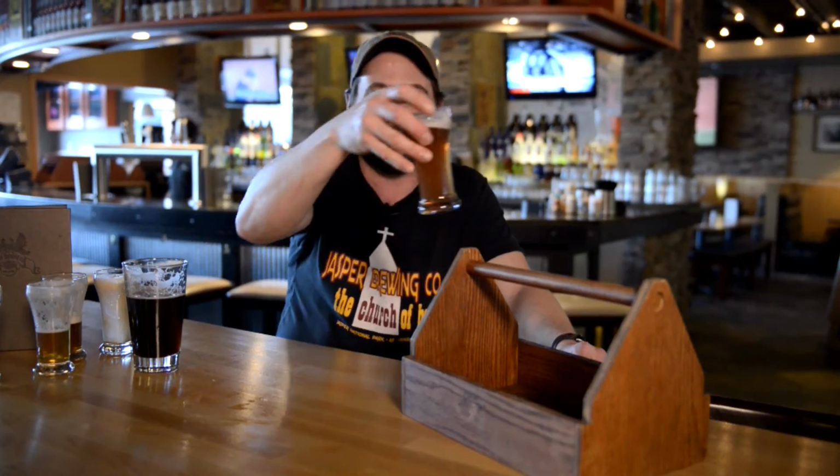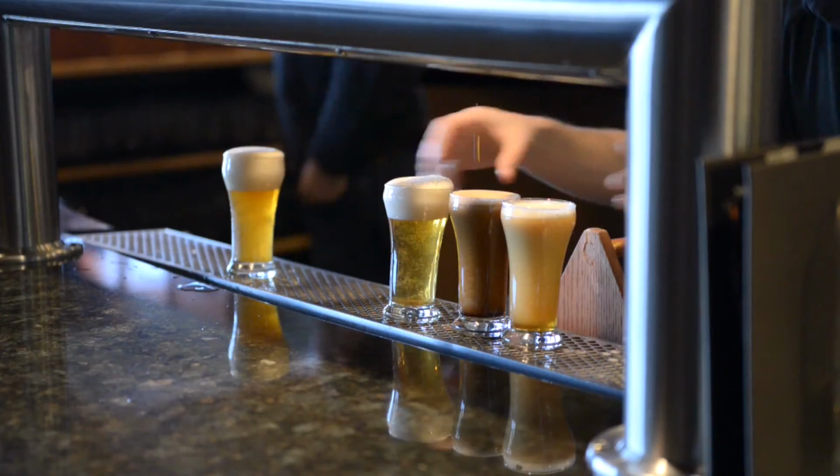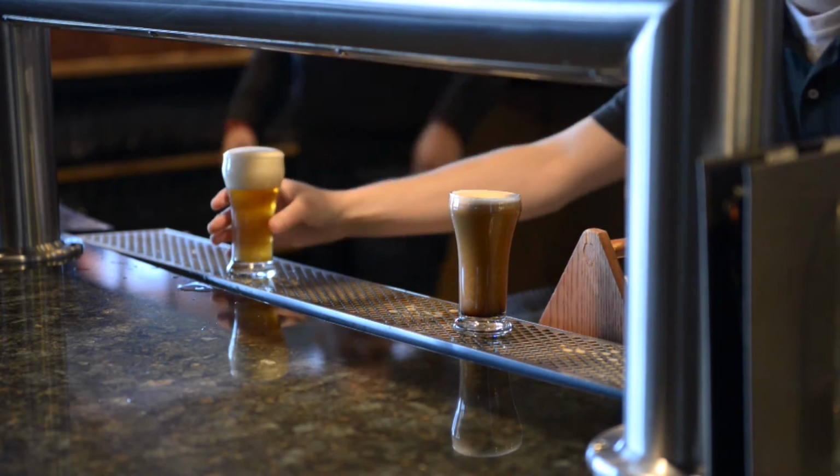All right, so finally we have the Blueberry Vanilla Ale, which is a fantastic dessert beer after a hard day of drinking. So there you have it, six beers in just over 60 seconds at the Jasper Brewing Company.